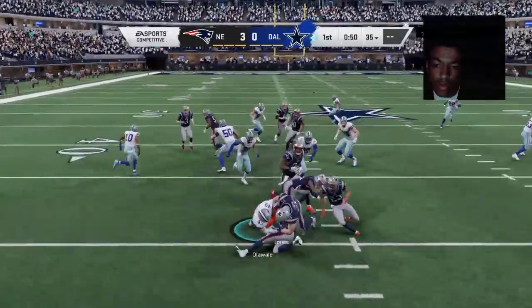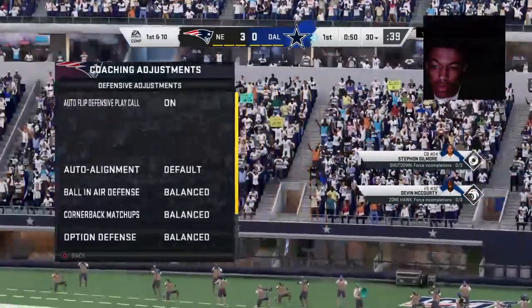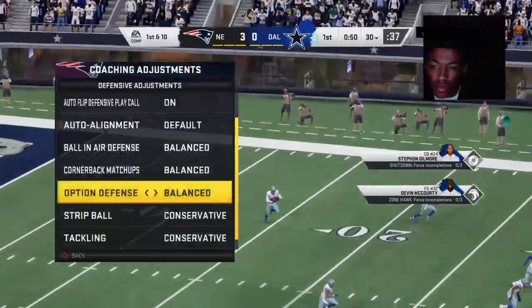This will be taken very short. And a nice return sets him up pretty good here at the 30-yard line. Let's go.